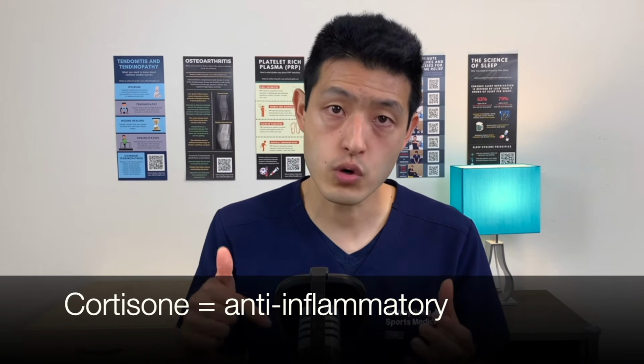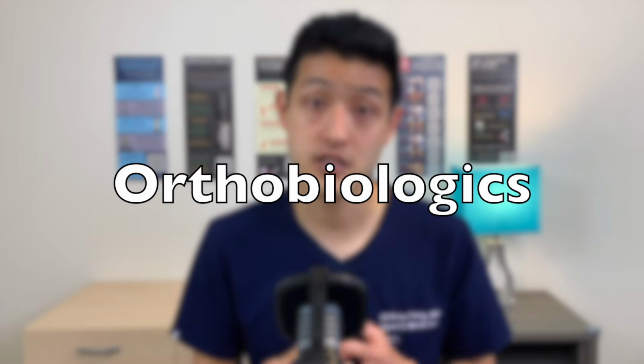So if we can inject cortisone into the shoulder bursitis to decrease the bursitis, decrease the inflammation, decrease the pain, so that people are able to do more effective rehabilitation exercises, they're able to get more out of their rehab program. And by getting more of the rehab program, they're able to finally fix the mechanics leading to that shoulder impingement. But if people continue to have pain despite the cortisone injection, or they don't want cortisone injections, well, that's where the orthobiologics come in.